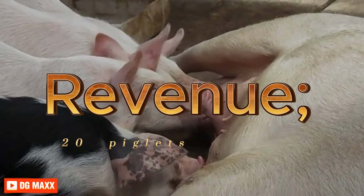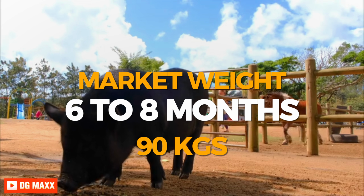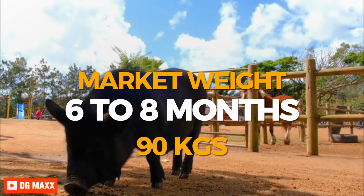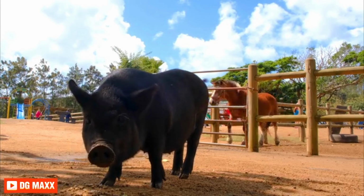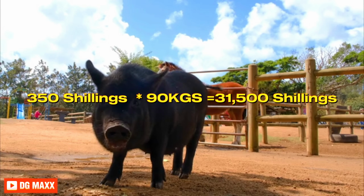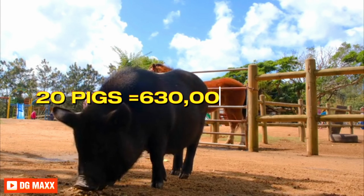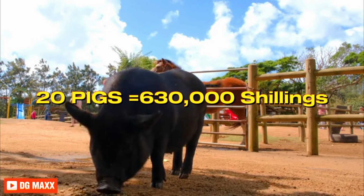Now let's talk about revenue. Assuming you start with 20 piglets, they should reach market weight of 90 kilos in about 6 to 8 months. At an average price of 350 shillings per kilogram, each pig will bring in 31,500 shillings. For 20 pigs, that's a total revenue of 630,000 shillings.